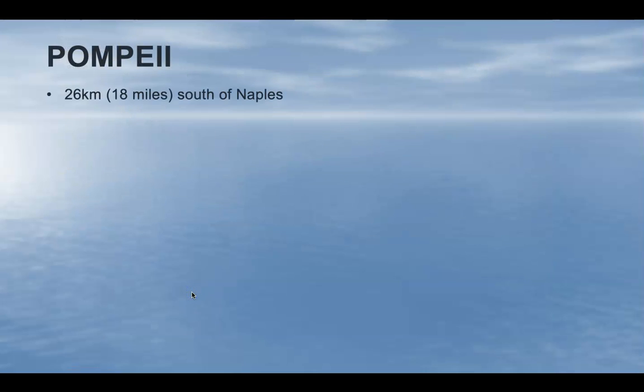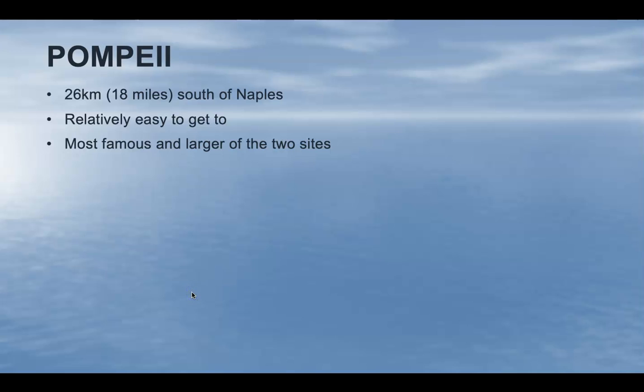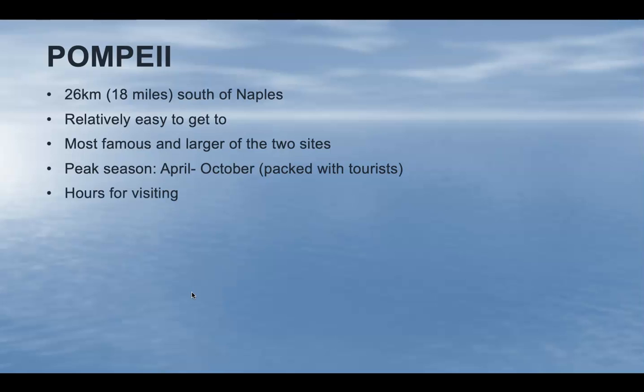I'm going to start with Pompeii, which is the further of the two sites. It's approximately 26 kilometers or 18 miles south of Naples. It's relatively easy to get to, just as Herculaneum is. Of the two sites, Pompeii is the most famous and actually the larger. The peak season in Pompeii begins in April and ends in October, and it's usually jam-packed with tourists.